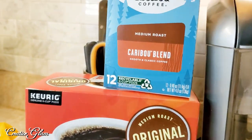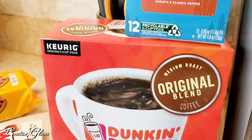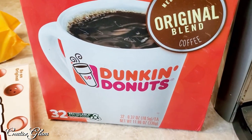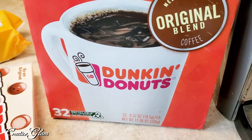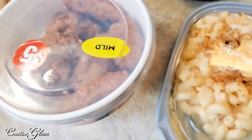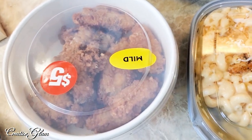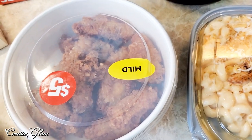Then I picked up some coffee. I got some Caribou, a medium roast. And I also got the original Dunkin' Donuts in K-Cups. I picked up just something to have on the counter for people to eat as they're coming through in and out and moving about their day.